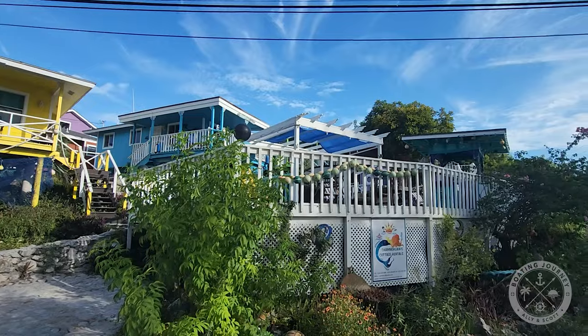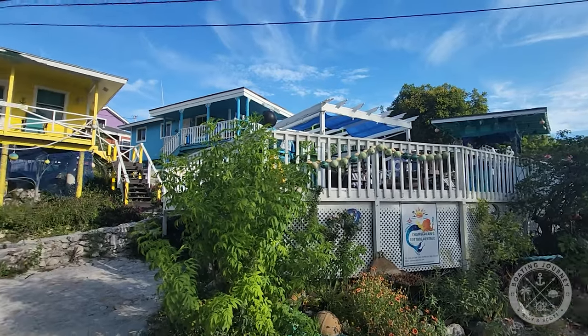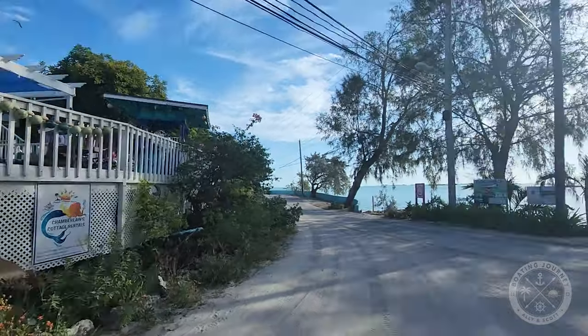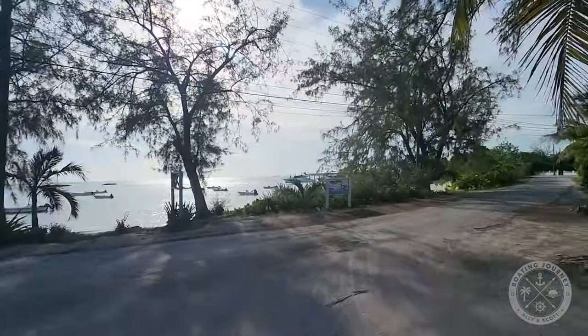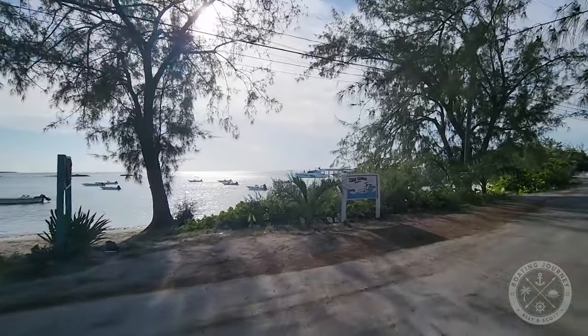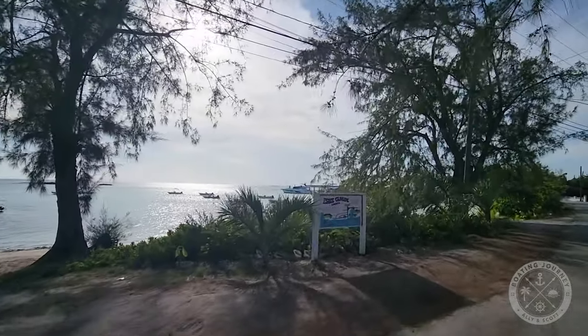How cute is this? So these are the cottages we are staying at. And then the purple one in the back. It's very laid back here at Staniel Cay. And there's our sport yacht in the distance. So I'm gonna head that way for the party.